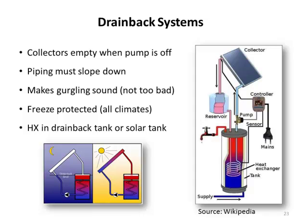So in this case we always have to have pipes flowing downhill. Another interesting quirk about drainback systems is that because there's air in the system, it's not completely filled up. There's this half-full reservoir. There are bubbles. When the pump turns on, it pushes air out of the collector and makes a gurgling sound. It's not usually too bad, not too loud, depending on how or where it's installed, but it is a notable sound. You can hear it. And some people don't like that, to be able to hear anything.